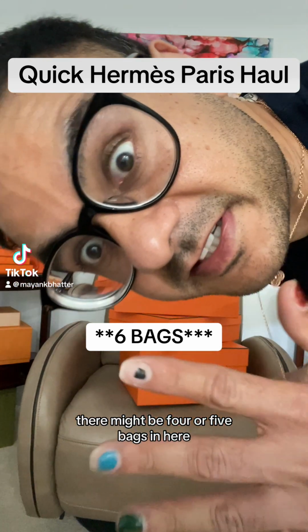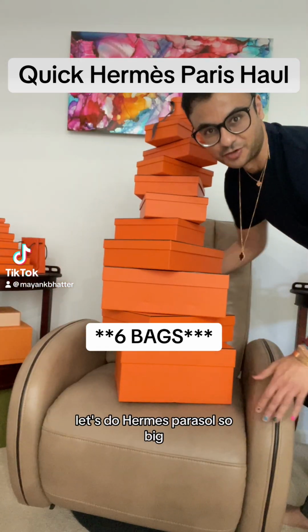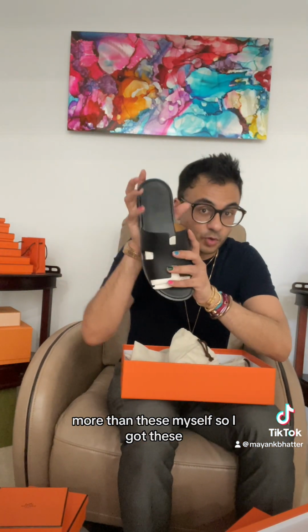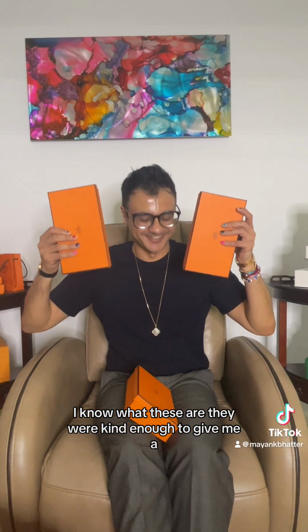There might be 4 or 5 bags in here. Let's do an Hermes parasol. So big. These I got. I know you love the cheapers more than these myself, so I got these. I know what these are. They were kind enough to give me.